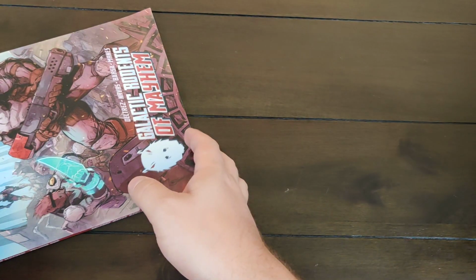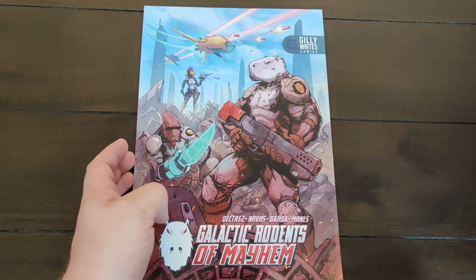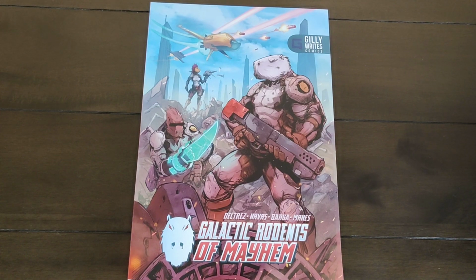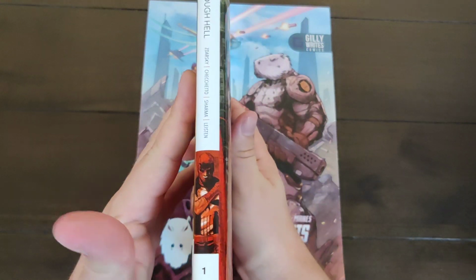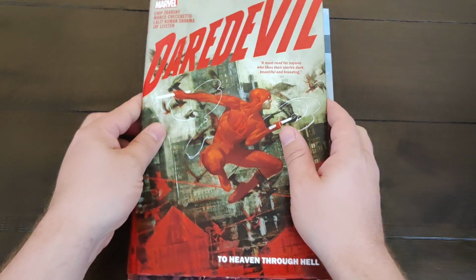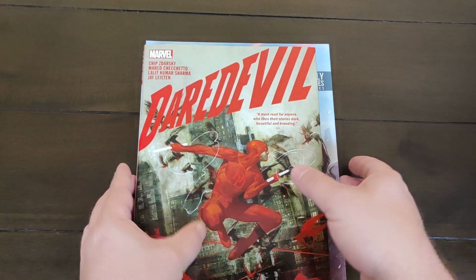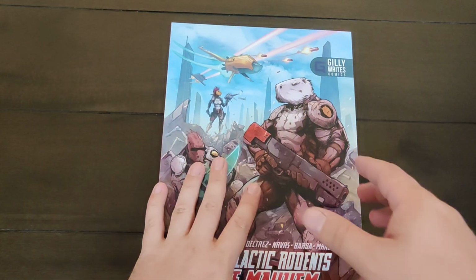There we go. Poster. Here's the book. This isn't doing it justice, but this is an oversized book. In fact, I think this might be the same size as an omnibus, dimension wise. Let me grab one real fast here and I'll let you know. All right, so this is the Daredevil book. It's not really an omnibus, it's just these thicker books from To Heaven Through Hell. And this is a larger size book. It's the same size as an omnibus, but if you look, let's line it up corner to corner. Galactic Rodents of Mayhem is actually bigger, taller, and wider. You see that? So it's actually even larger than an omnibus. It's a very interesting size.